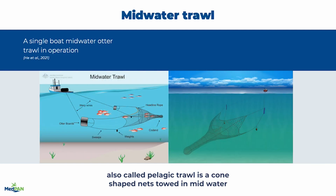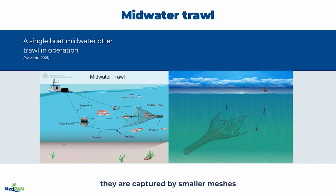A midwater trawl, also called pelagic trawl, is a cone-shaped net towed in midwater by one or two boats to catch pelagic or semi-demersal fish in the water column without seabed contact. These nets are larger, have large meshes up front to reduce drag, and clamp weights to maintain a vertical opening. As fish tire, they are captured by smaller meshes.